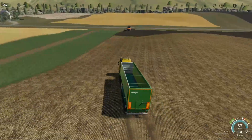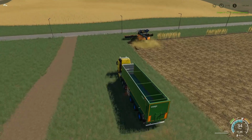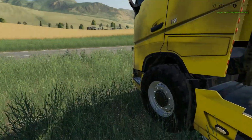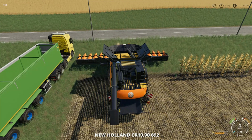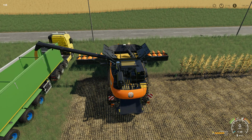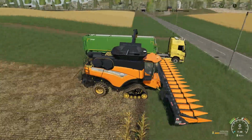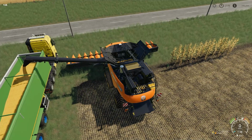This is perfect timing. The combine is just finishing. Somewhere right about there. So we got like 42,000, so I might just give it all to the other pigs, the ones that don't have any corn yet. Before I bring that back over though, we're going to drop this corn header off, go to the field right next to us. That wheat is ready for harvesting. I'm not going to swath it, I'm just going to chop up the straw.